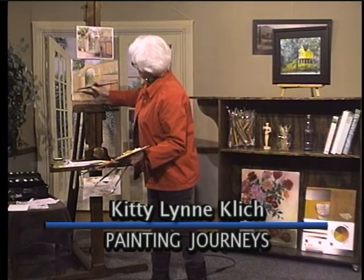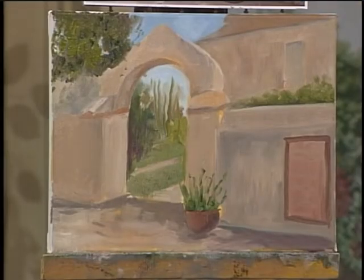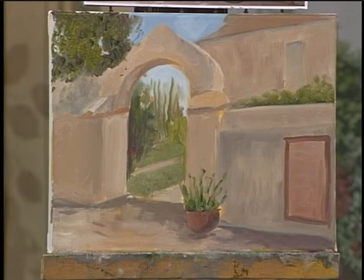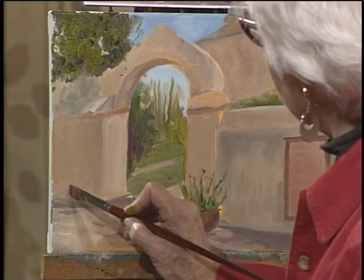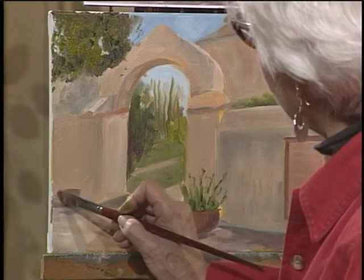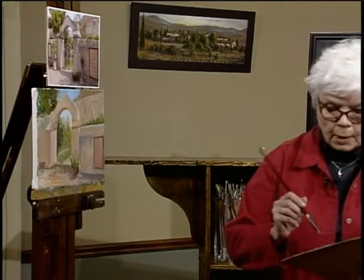Maybe we can put another little pot right here real quick. Okay, she says I have 5 minutes. All right, 5 minute pot coming up. Right here. And it needs some red.